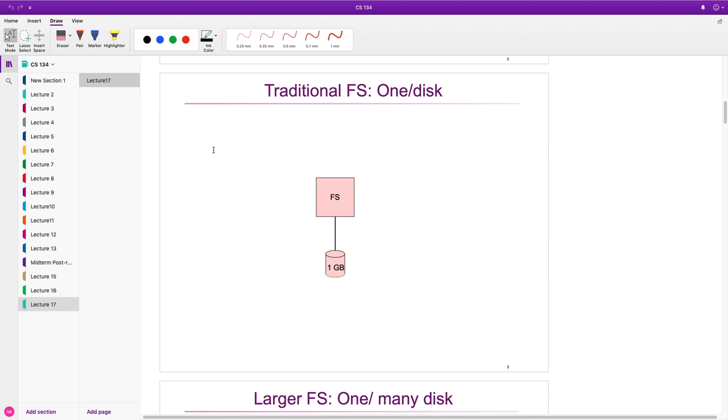So here's the most traditional file system. You have a disk, you install a single file system on it. What's one step up from that? We have our disk, and we break this up into multiple portions, possibly unequal. In fact, we often call this partitioning. And we break this up into separate file systems. So this might be file system 1, file system 2, and file system 3.